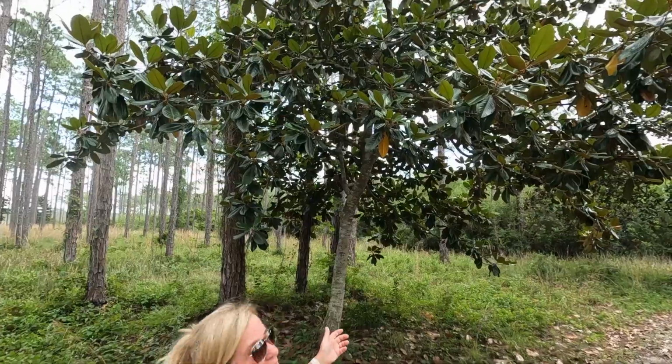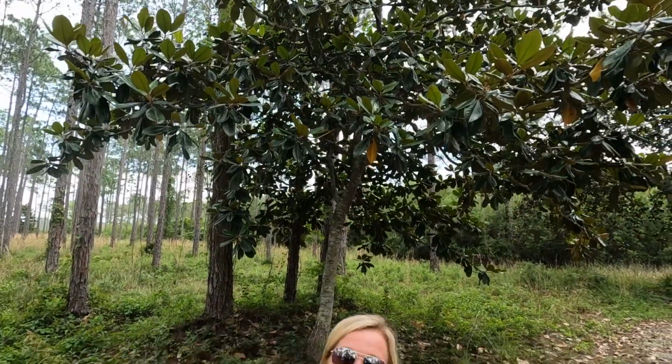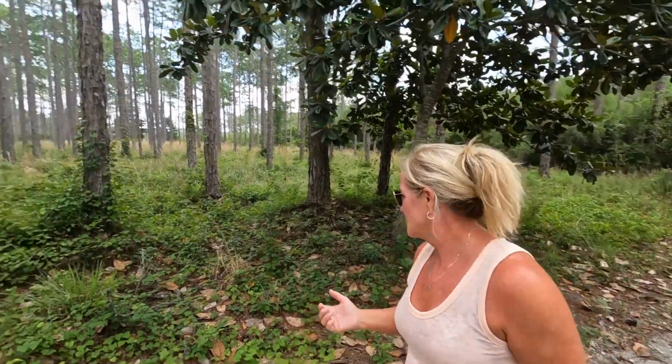We have two, and the best part about these two magnolia trees is they're at the back edge of the property. Therefore, we get to enjoy their beauty, but we don't have to deal with their mess. Don't have to clean them up because they do make a mess. So let's go back here and show you. Where we're walking, by the way, is the hiking trail. They have 7 miles of hiking trails that go through.